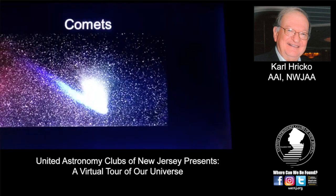Now, a comet is made of 2 tails. One tail is yellowish, which is a dust tail that follows the path of the orbit of the comet around the sun, and the other tail is a bluish, which is plasma tail or ion, and that follows the magnetic fields of the sun. So sometimes you can see 2 separate tails in a comet.